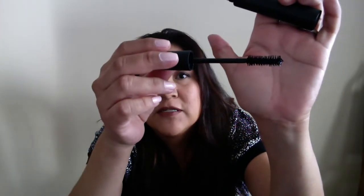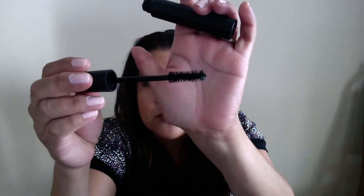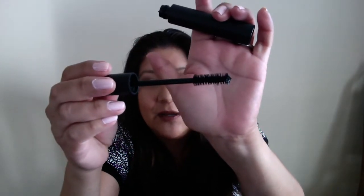$22, that's pretty steep. I just don't like paying anything more than what I can get at CVS. I know, I'm a total drugstore mascara person here. Okay, wow, that is some serious bristles on this brush. Holy moly. I bet you can score some volume with those. Look at that. Wow. I love receiving mascara. I got lots of mascaras just from samples and BOXYCHARM, so those are great.